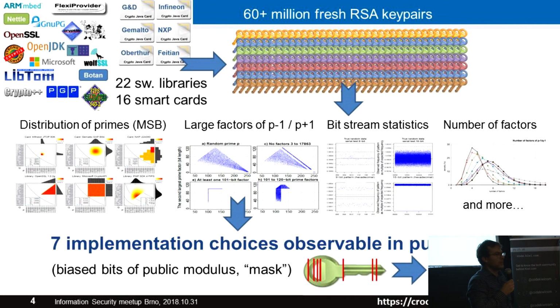OK, so what we did. We took, at that time, 16 different smart cards and 22 different libraries, and just let them generate a large number of keys. So we ended up with a large database of keys, both public and private, and then we started to analyze them. The best analysis is always drawing pictures. So we started with stuff like: we took the most significant byte of the first prime, the most significant byte of the second prime, and plotted a dot into a 2-dimensional graph. And because we have 1 million keys, we have 1 million dots, and then we can draw some heat maps, which is the case here.